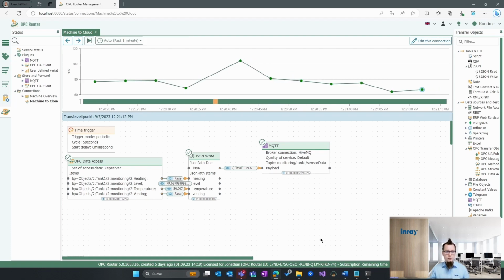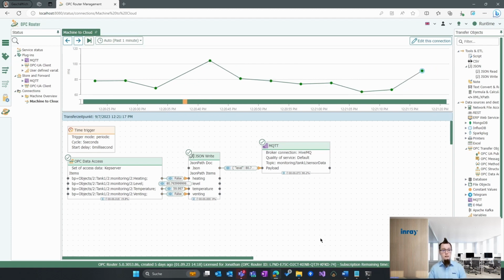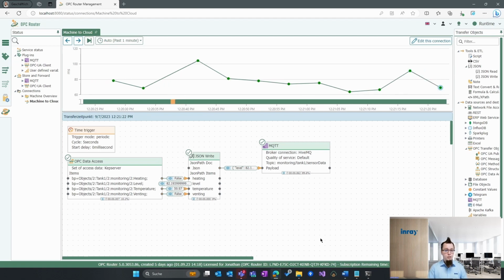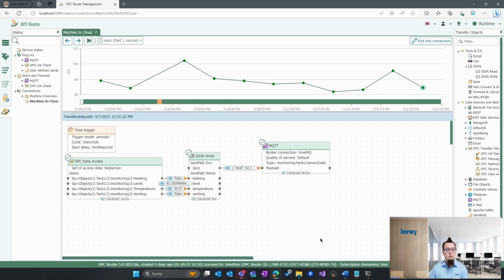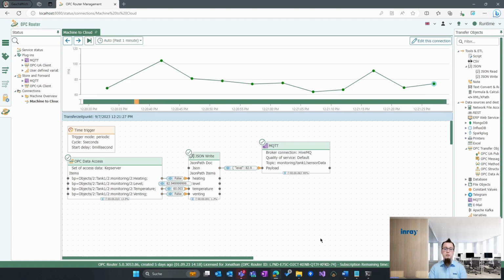And that's about it. So we've really quickly connected to an OPC server and a cloud system. We gathered machine data, transformed it to a format the cloud is capable of understanding, and published this to the cloud.